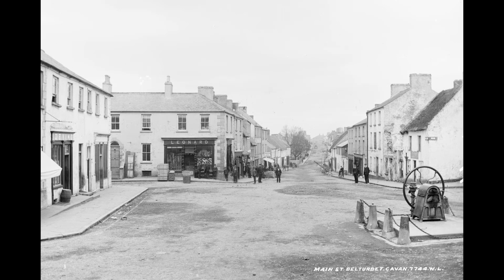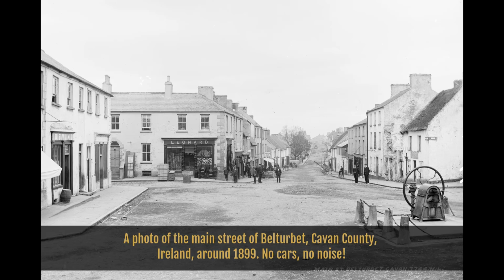A photo of the main street of Belturbet, County Cavan, Ireland, around 1899. No cars, no noise.